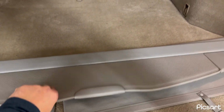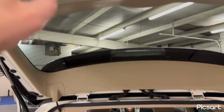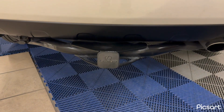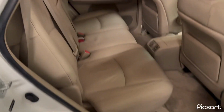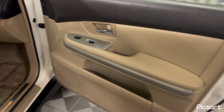This is a privacy bar that will go in here if you choose so. These are little compartments in the trunk area, and the spare tire is underneath these trays. And this vehicle does have the factory tow package installed on it. Again, these are probably class one hitches. You really can't tow anything big with it, but if you have a small jet ski or a small trailer for your yard work, you can probably tow it, but you can't tow much on these. They're not heavy enough.